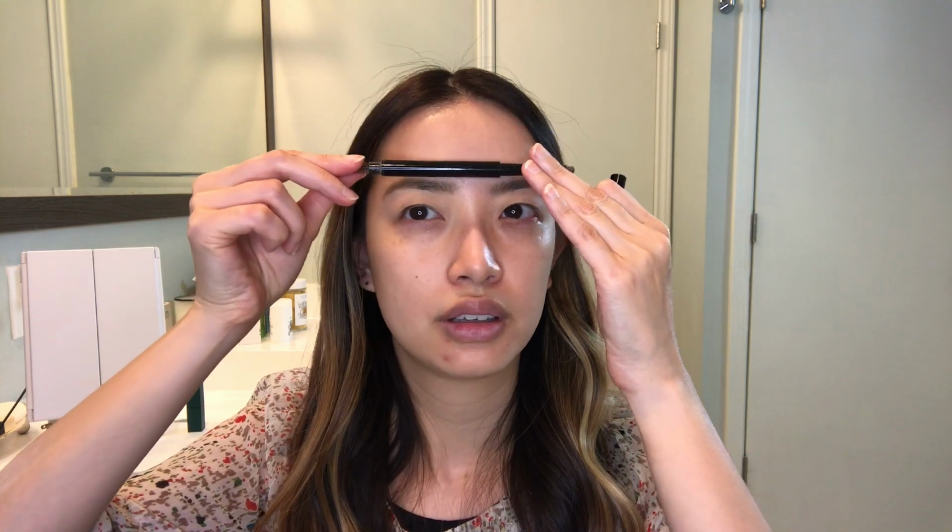The brow on my left side actually kind of angles upward a little bit. You can see the difference. Kind of see the difference here. Not the best way to measure, but you can see the difference. And so I would probably draw this up a little bit more to make sure both sides are more even.